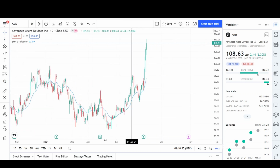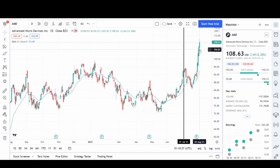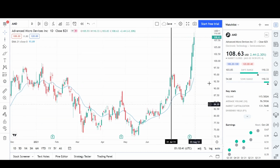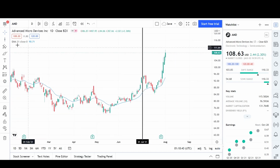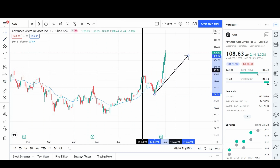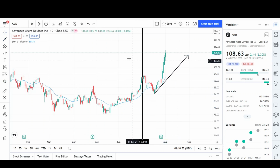So the first thing that I see AMD did was it had a breakout outside of the range. It made another leg up. This was the first leg up right here, and then it made the second leg up right here, and it surpassed it, so it's probably moving to another target, or we could see a sell-off right here back to test the breakout of the range.